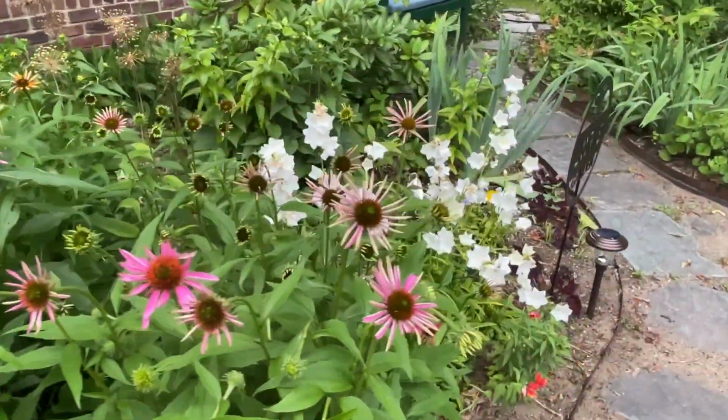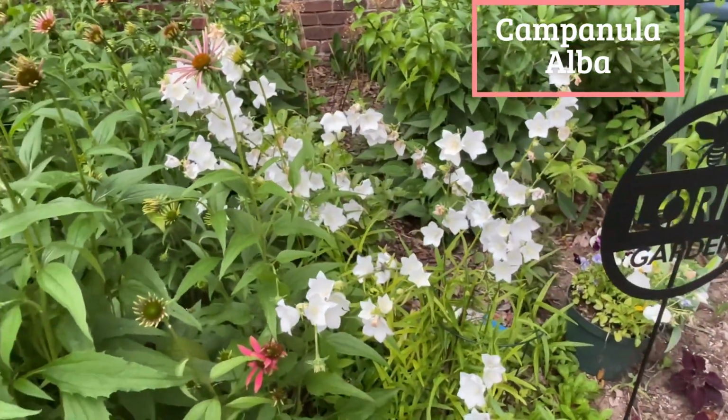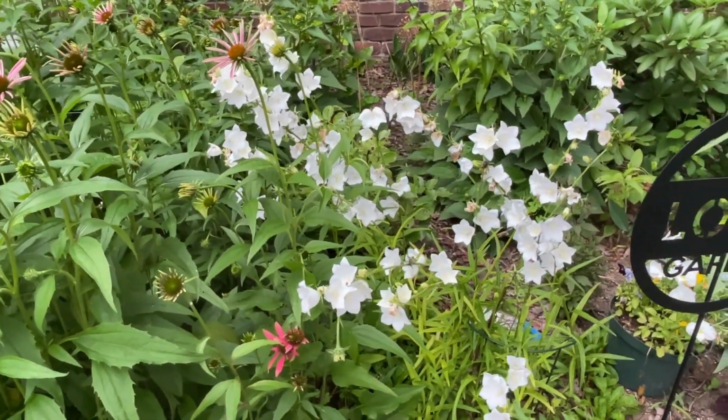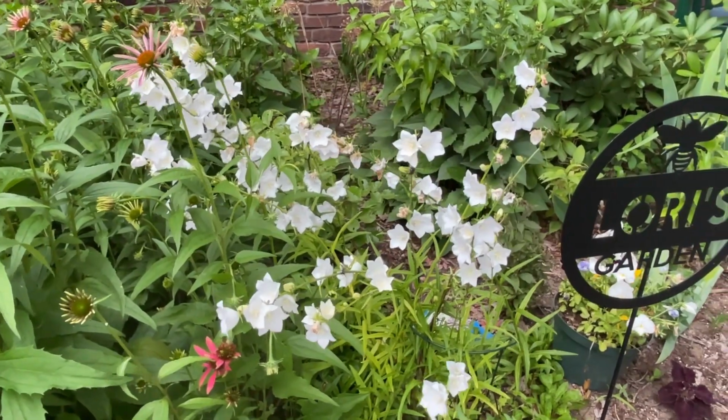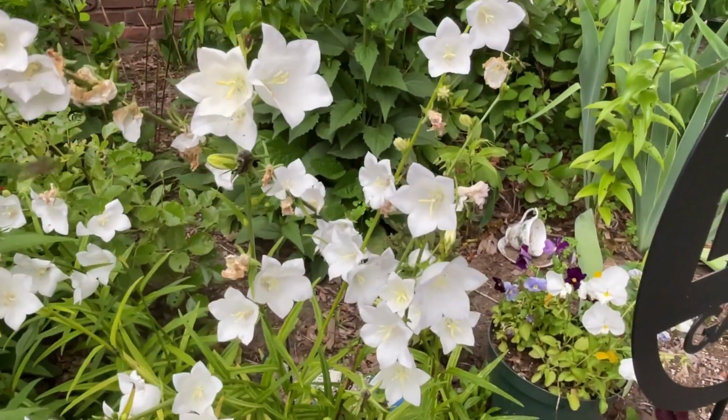And the Campanula has bloomed again. I deadheaded it, not the whole long stalk, but just the little spent buds along the stalk, and now it sent out another flush of blooms on those stalks. So note to self, do that every year.